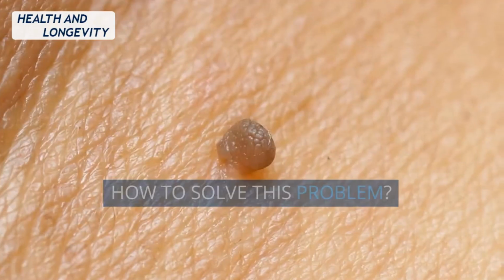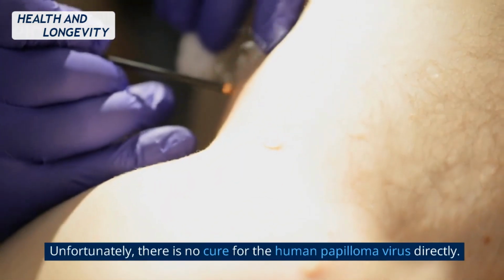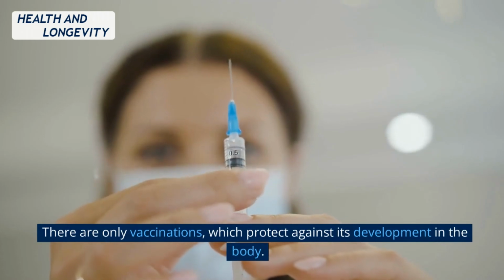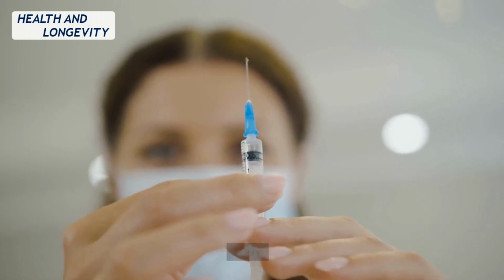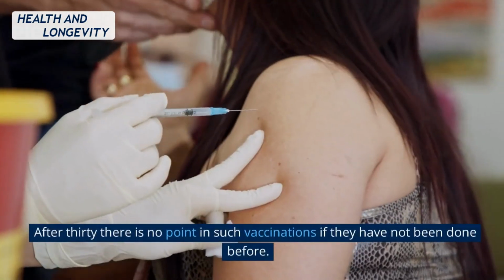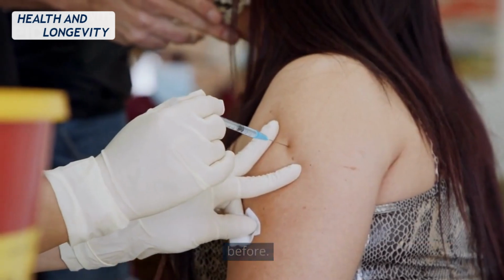How to solve this problem? Unfortunately, there is no cure for the human papilloma virus directly. There are only vaccinations, which protect against its development in the body. But they are only given at a young age. After 30 there is no point in such vaccinations if they have not been done before.